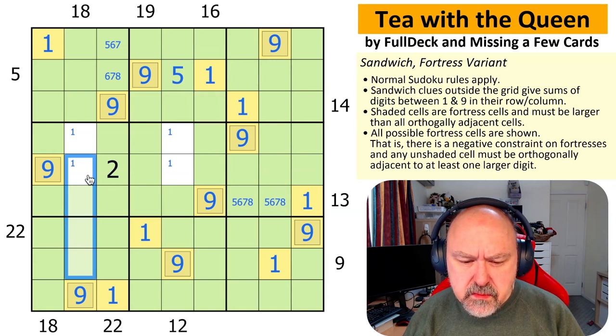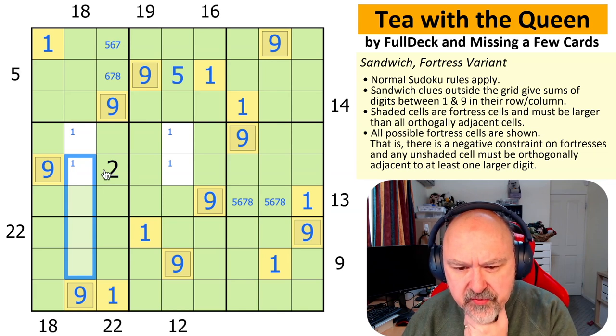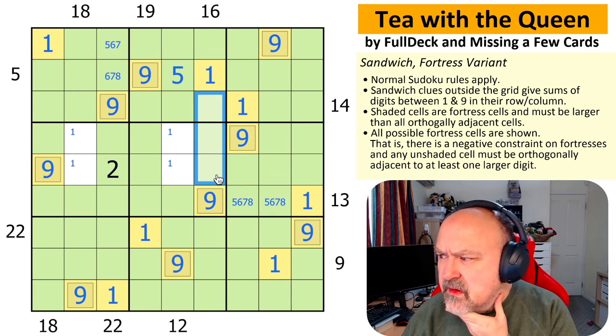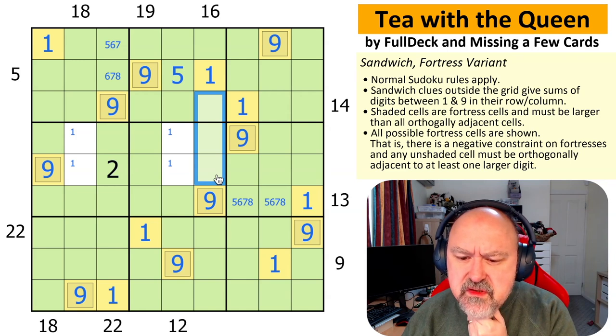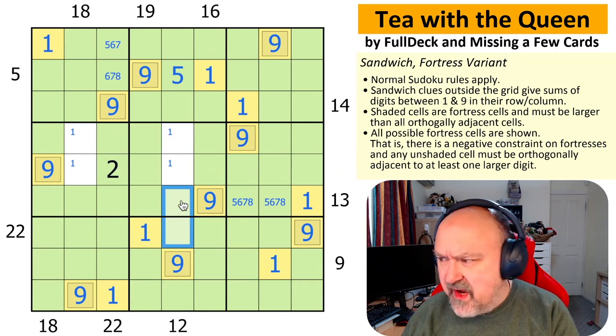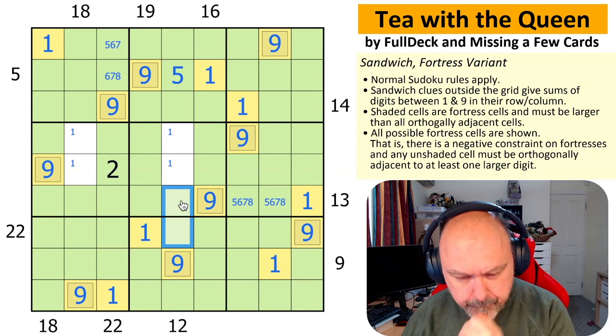Now, I'm not sure where the best place to start is. Getting all the crusts really quick is good, but what do I do then? 16 in 3. Again, lots of options. I've got to do 12 without a 5. So it could be 4, 8, or 2, 3, 7, or 2, 4, 6.